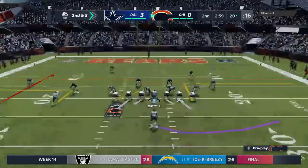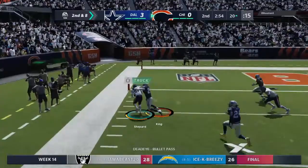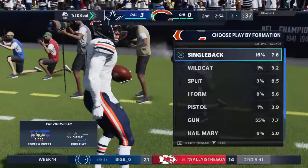Mayfield throwing the out route, incomplete. It's Shepard. And out of bounds all the way down at the three. First time they've hooked up here. Good for 17 and a first down.